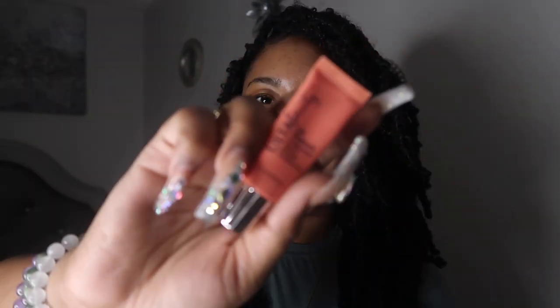And I'm missing a nail, don't judge me. I said that wrong the first time. Don't judge me. Okay, so I got this one from Ulta. It's okay, but you can't have too many lip products.